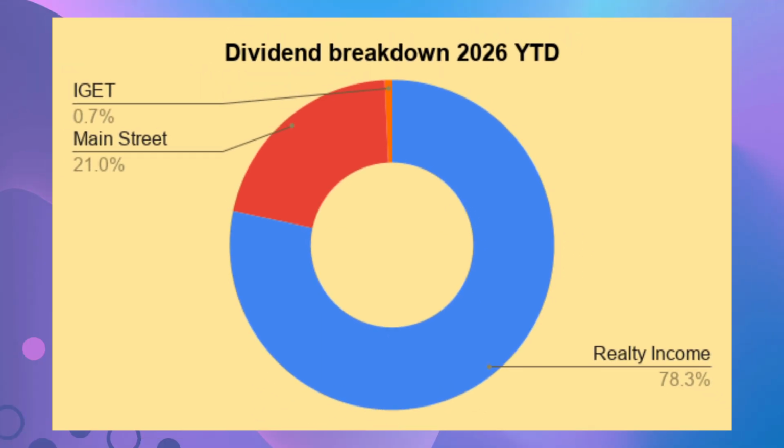And then if we go into our next chart on the dividend breakdown for 2026 year to date, we can see the vast majority so far is Realty Income. 78% of our dividends came from Realty Income, just over 20% from Main Street, and 0.7% from iGet. This is going to massively change once we get Trig. Trig is probably going to be 50% of our dividends once we get that next month. So that'll be nice to look forward to.